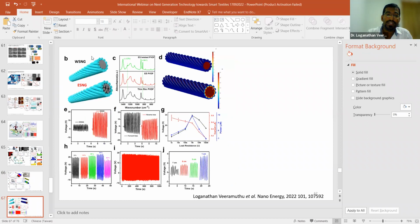And then this is the nanogenerator application, because we are going to use this kind of system, electrospun reinforced conductive fibers with PVDF structures. With PVDF, we already saw in the previous project, we have already demonstrated PVDF with perovskite, how it is enhancing the voltage outputs. In this case, we are going to check the normal WCF structure and the ERCF structure.